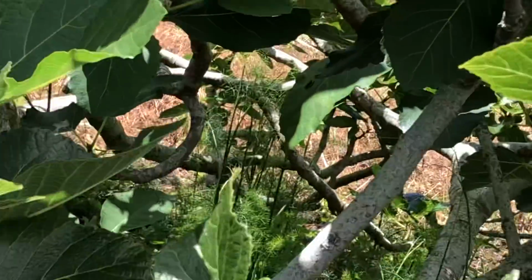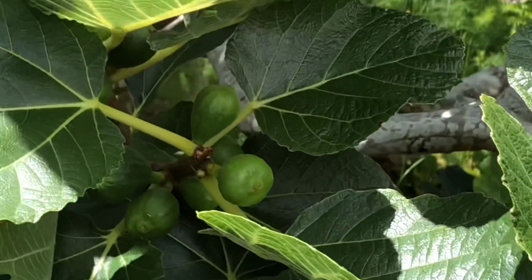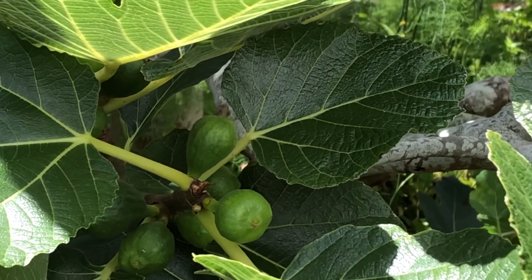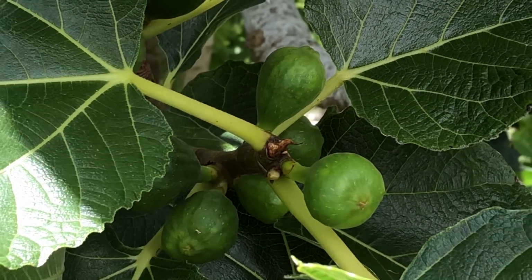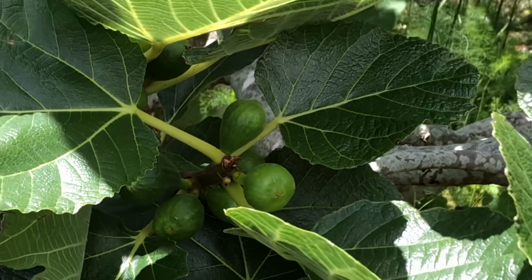If any of you love figs, let us know. Or what's your favorite food here from Pico, or from anywhere? My mom's favorite is figs. So that's for you, Mom. Figos, the figueira.